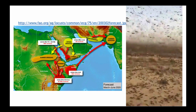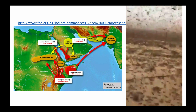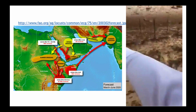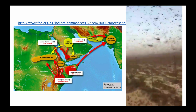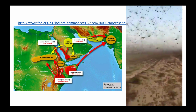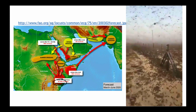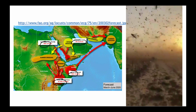Outside of that, I just want to show you what's been going on. This is the newest video that emerged over the weekend of some of the desert locust in Saudi Arabia. Over there on the left, this is from the FAO. We're looking here at what their projections are for spring in terms of where these locusts are going to go. And what I'm concerned about are some of the numbers. 20 to 400 times increase, 400 times increase, 20 times increase.